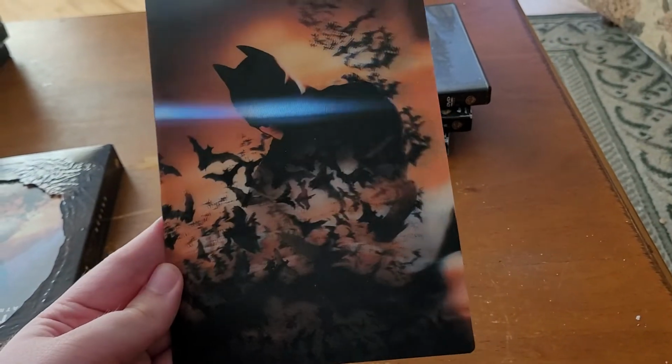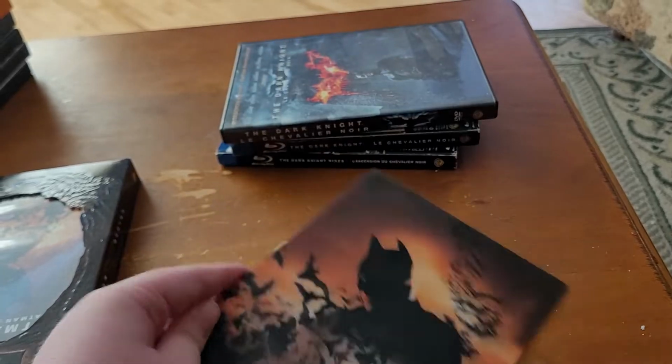And to top it all off, we have this nice lenticular card, which goes in the top, and in the package you see some copyright information.